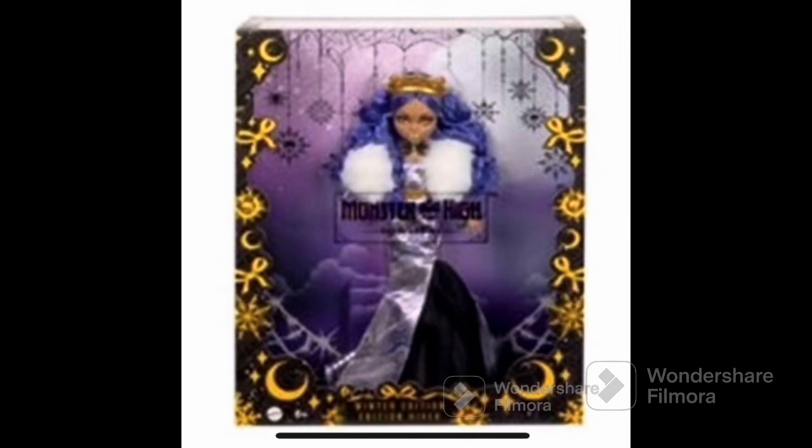I will definitely tell you that she's a step up from Cleo. She's a huge step up from Cleo and Deuce. Cleo and Deuce had a set together, but it was just very boring. The mermaid dress was not it. Sorry. The mermaid dress was not it. Everything else on the doll, great. Perfect. The dress, though.